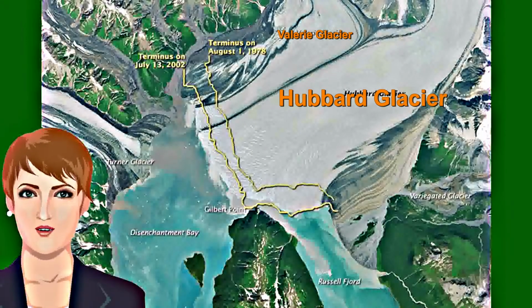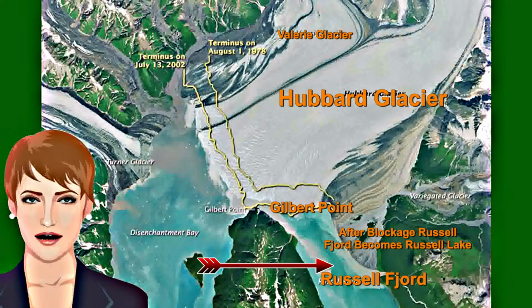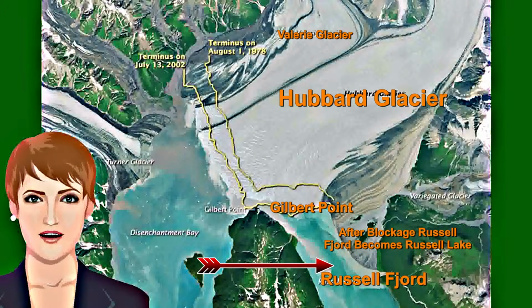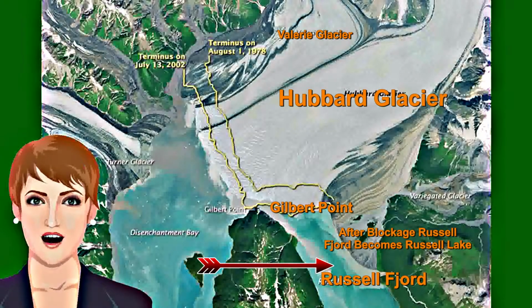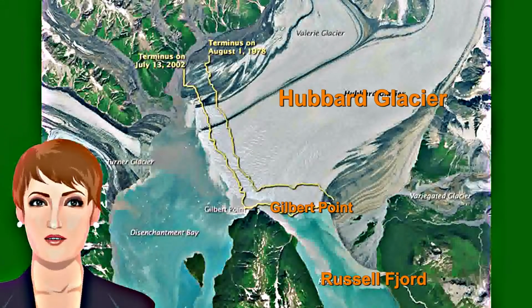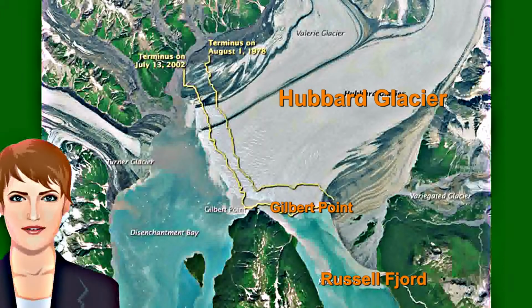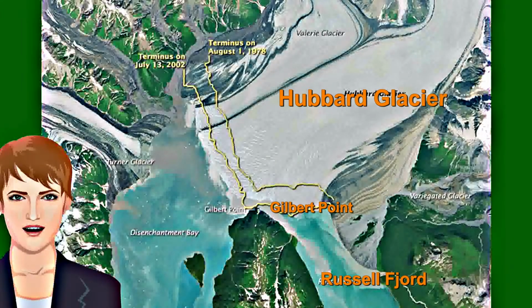In May 1986, the glacier surged forward and closed the outlet, creating what was called Russell Lake. The water level rose 82 feet before the dam began to give way October 8, 1986. The opening allowed the fjord to return to its previous level. The glacial lake outburst released the equivalent water flow of about 35 Niagara Falls.